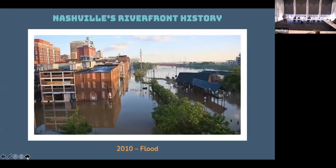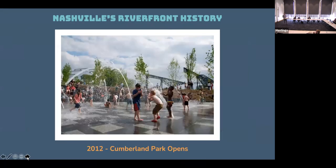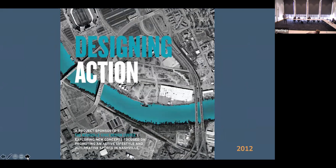Then in 2010, there was this devastating flood, which I'm sure many of you are familiar with. But while it was devastating, it was also an opportunity to look at the areas along the river and how we can reimagine them. And then one very celebrated park of Nashville, Cumberland Park, opened in 2012, not too long after the flood. And that same year, we dove into this.